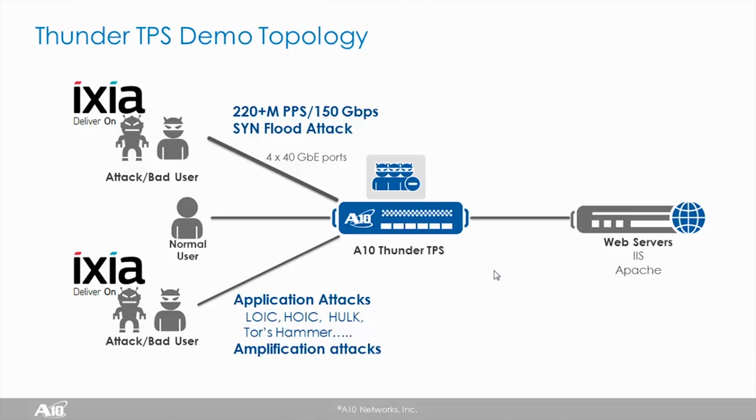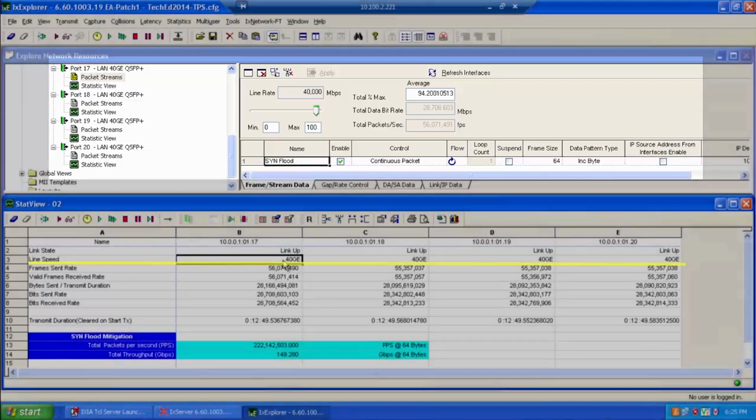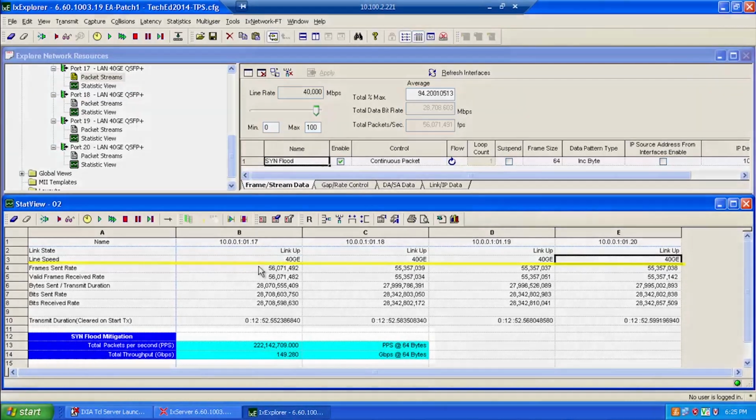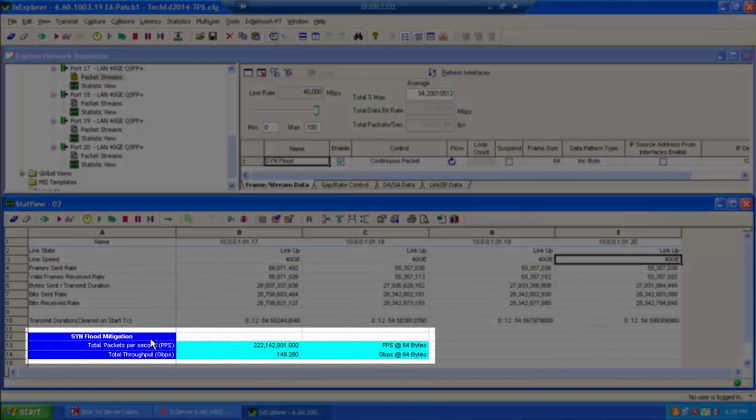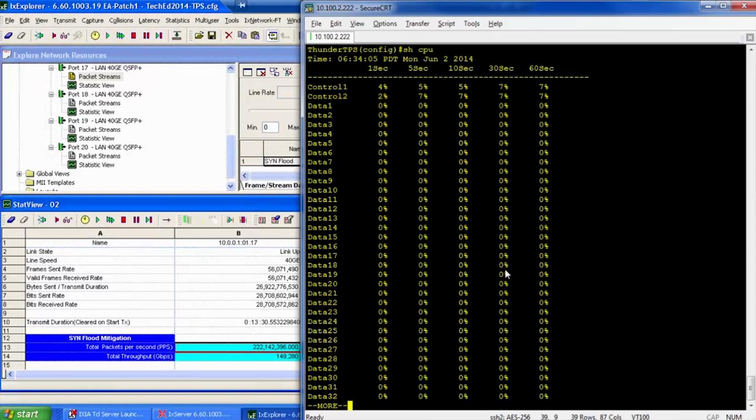In the demo, the Perfect Storm platform is used to validate that the A10 Thunder TPS could handle 220 million SYN requests per second, as well as mitigate an application layer attack at the same time. And it did both of these very, very successfully, and that's very impressive.